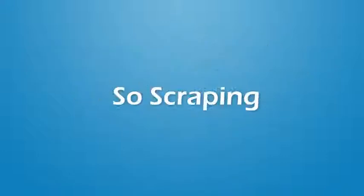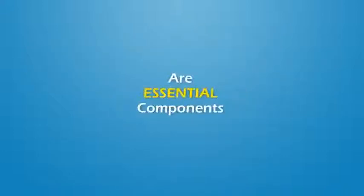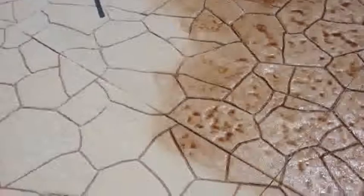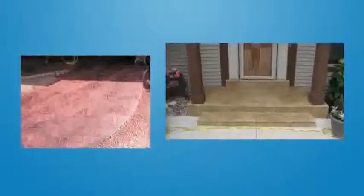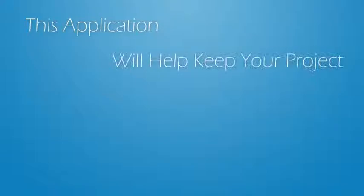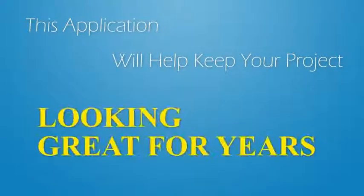The tape pulling is not the final step though, so scraping, sweeping, and air blowing are essential components of the project and a must to have a great finish. When this is done, we are ready for the sealing of the project. Whether you have the spray texture or the trowel down, a commercial grade, non-yellowing and UV protecting sealer must be applied. This application will help keep your project looking great for years.